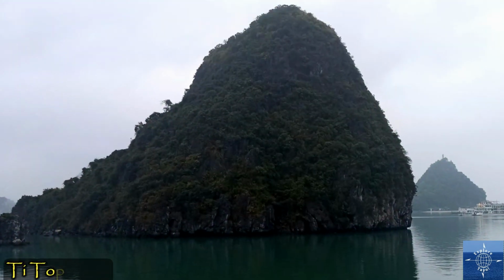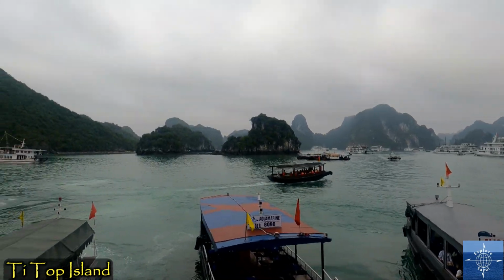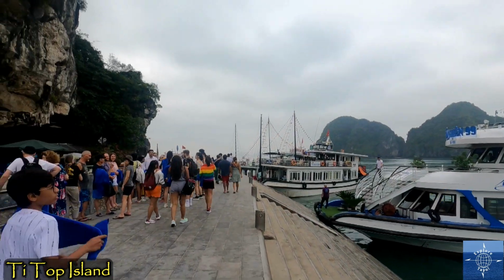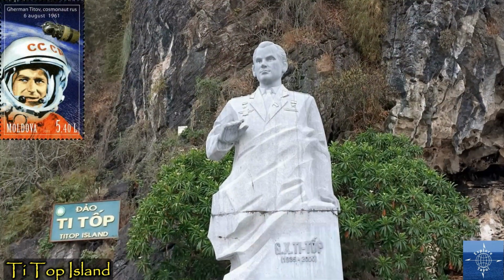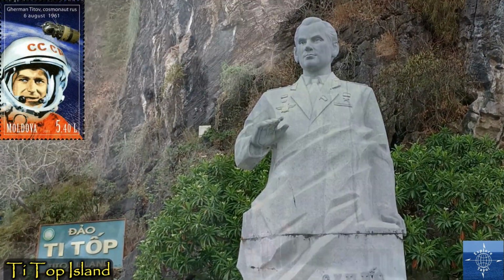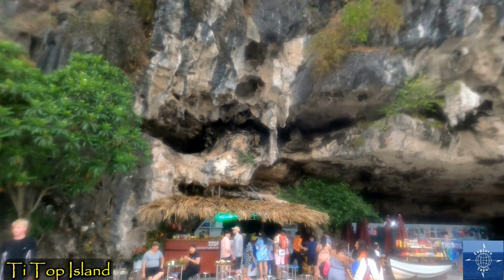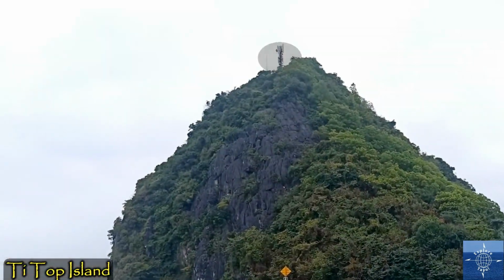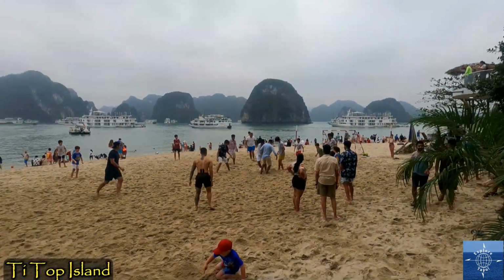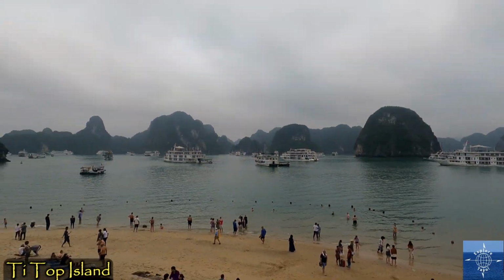Our next stop was at Titop Island, the main island for all Ha Long Bay tours. The statue is of German Titov, a Soviet cosmonaut and second human to orbit the Earth, who visited North Vietnam in 1962. There were some basic facilities, including the only cell tower for miles, and a small beach and swimming area, though the water didn't seem clean enough for swimming.